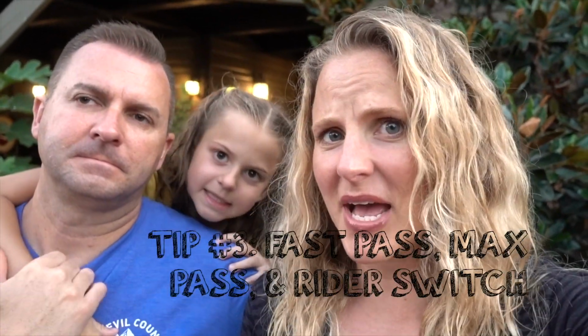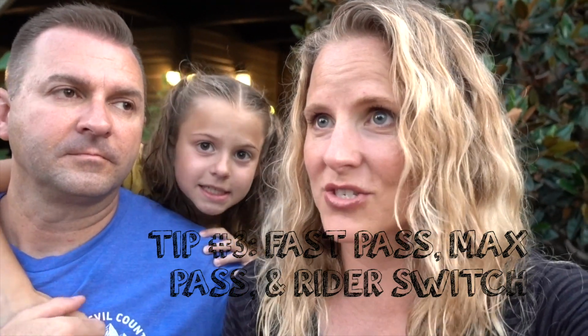So the tip actually that I was going to give you, tip number 3, is about Fast Pass, Max Pass, and Rider Switch passes. And if you don't utilize that resource in the Disneyland parks, then I'm sorry, you'll be doing a lot of waiting in lines, and you won't ride very many rides. You'll ride 5 rides the whole day.